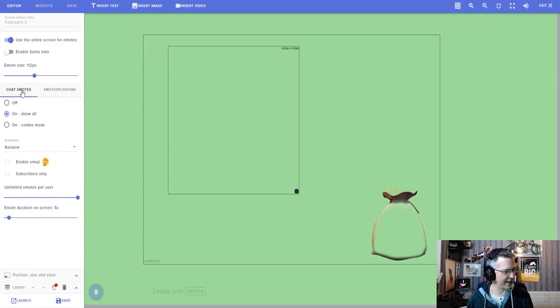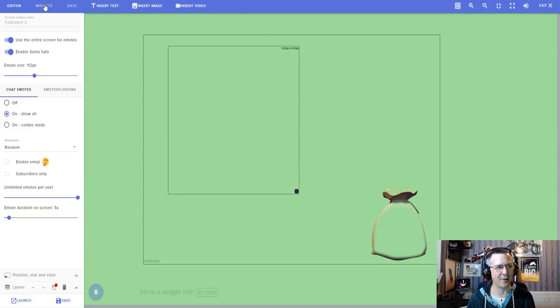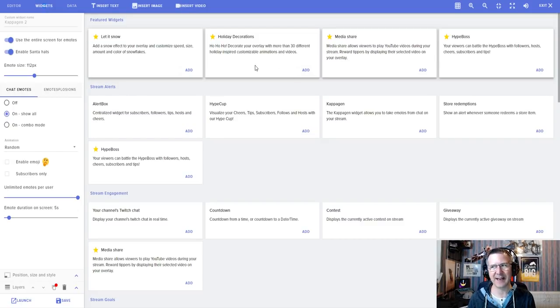you could see that there's sort of like emote explosions. And then over here, the nice thing is you have an enable Santa hats. So when you click that on, all the emotes that appear will actually have Santa hats on. How cool is that? Okay, and if you've already got this set up, you can just go to this option and turn Santa hats on and off. So that's absolutely brilliant. Now, but wait, there's more. So let me just stay on there, and let's go to holiday decorations.